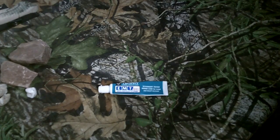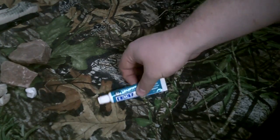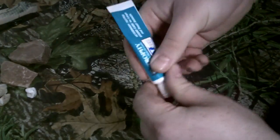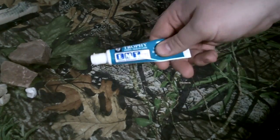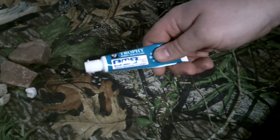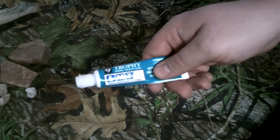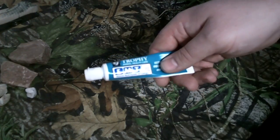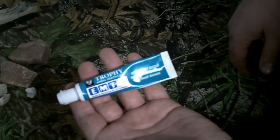I will carry it in my larger first aid kit, but you won't see me, in an emergency, sealing any wounds up or anything like that. I think it's great wound management after the initial flushing of the wound, after the initial blood loss has been stopped. Once the wound has stopped bleeding and you've got it cleaned up, I think this is an adequate wound care system.